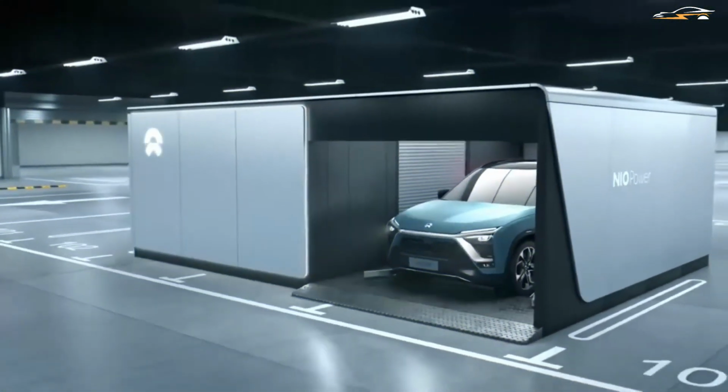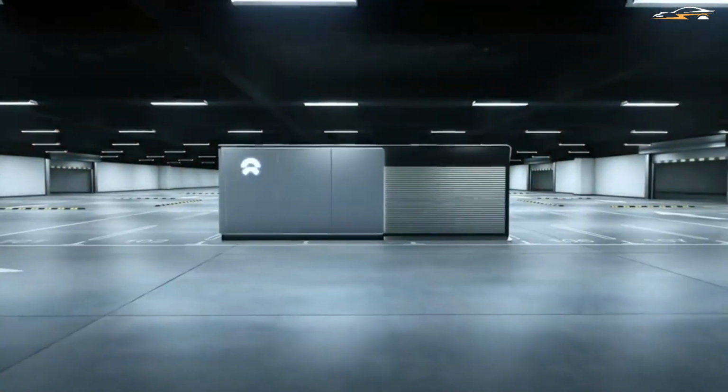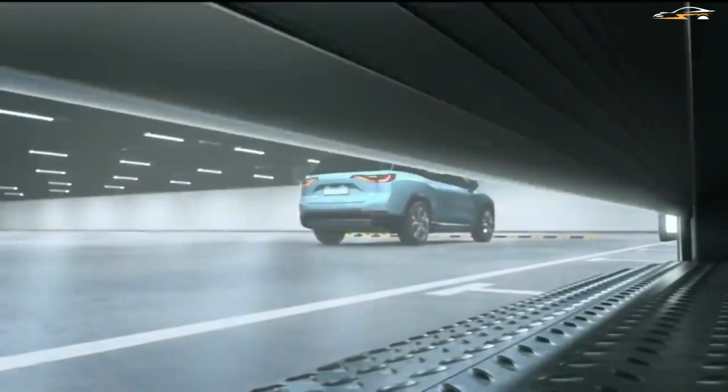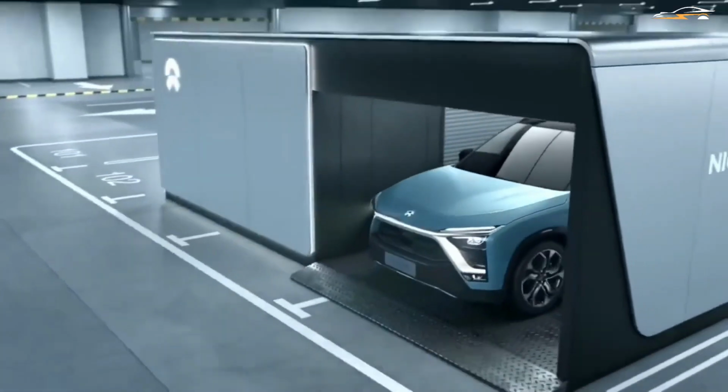NIO used to rely solely on battery swapping for this purpose, but that has changed now, as NIO plans to give its customers the option to swap or charge the batteries. These cars will be made available in more regions of the world as well.